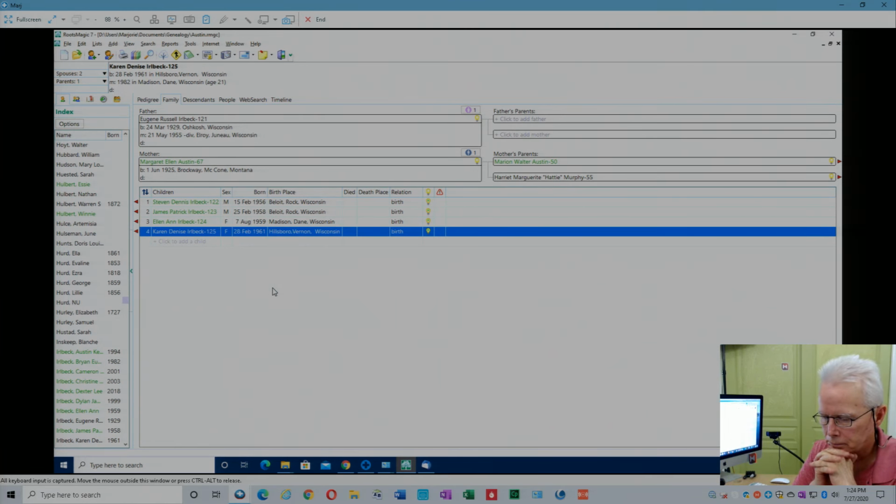I'll probably have more questions, but those were... Now I'm trying to take these flip pages out and get the other one back. I think I can do that. I appreciate that. All right, very good.